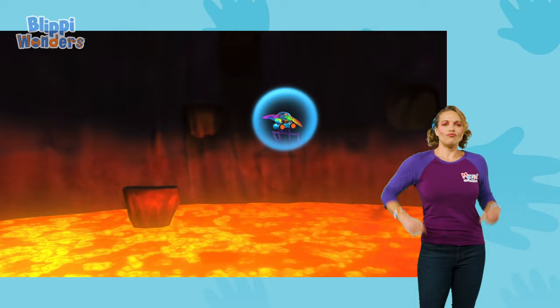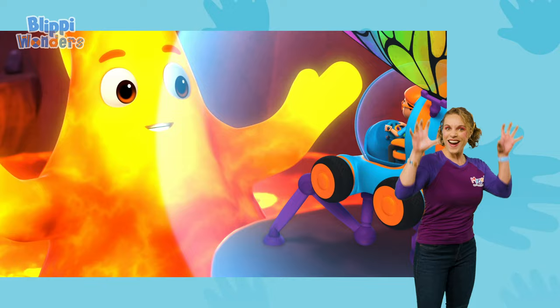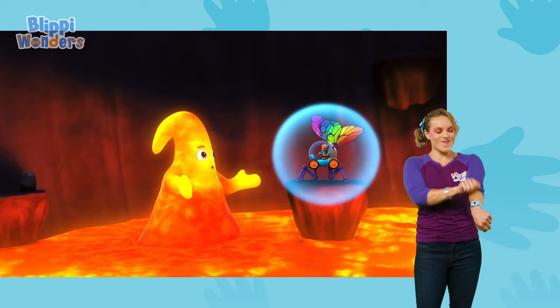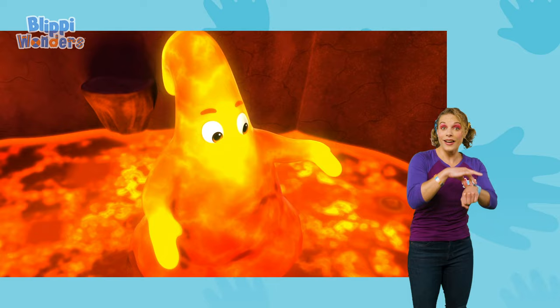Hey there, I'm Maggie the Magma Monster. Hey, it's me, Blippi, and this is Debo. We want to learn what makes a volcano erupt. You're in for a real treat, Blippi and Debo. Speaking of treats... Below us, deep in the Earth, the planet's heat is melting rocks into liquid, also known as magma, like me.